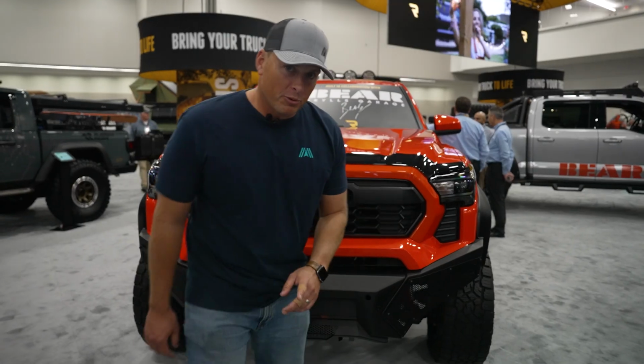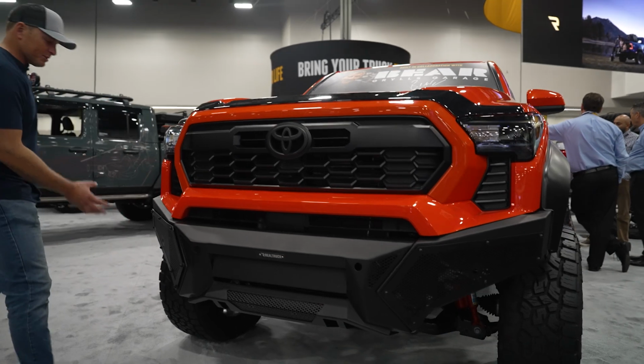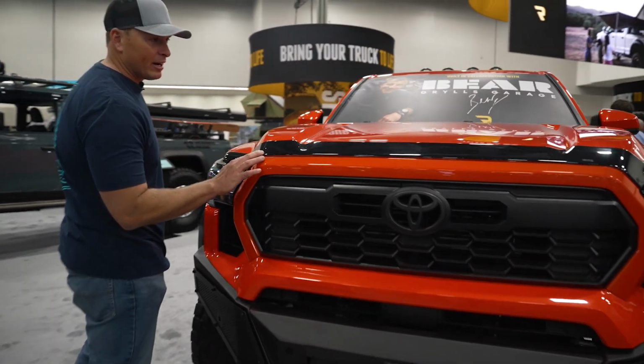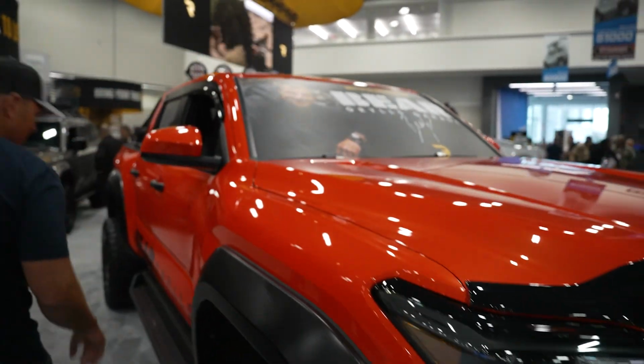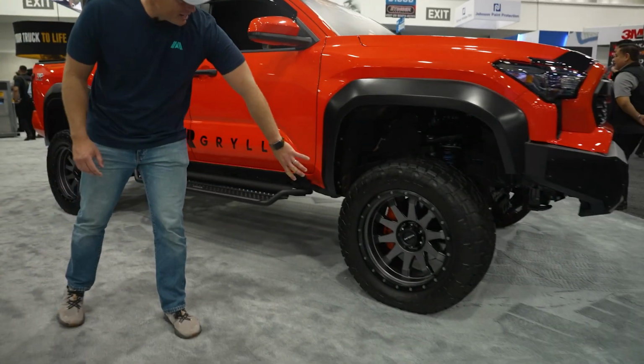We're in the Real Truck booth with Bear Grylls' Tacoma. This thing has an awesome front bumper that conforms to the body lines of the rig itself, which I love. A little cover right here in case you get any little bugs in there. Of course, Bear, what's up, dude? You got the side steps that are really clean. We have Raceline wheels on there.